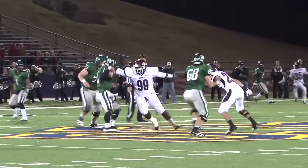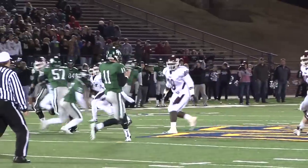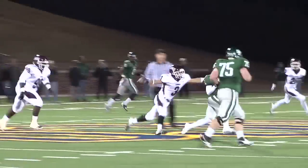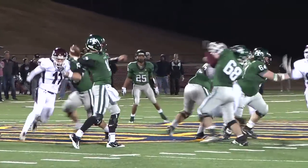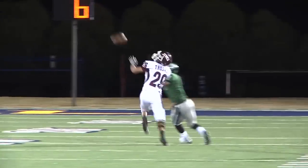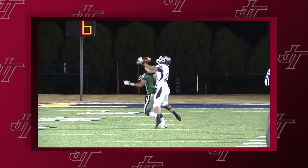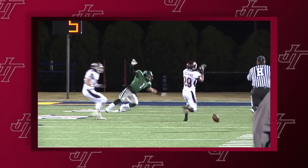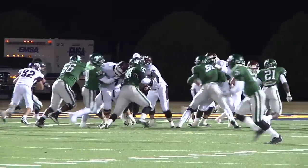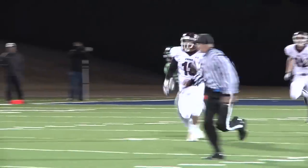Hanson back to pass, in trouble, and there he goes. Throw a dump screen over the middle, caught, and then Trayvon gets rocked. Throwing deep, play pattern, he's there, and it's broken up, incomplete by Pistro, who reached out at the last second and knocked it away from the running back, Sumter.